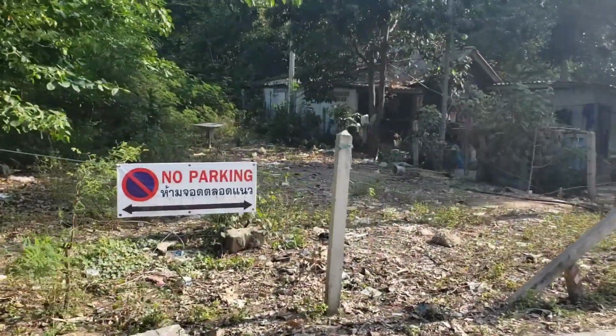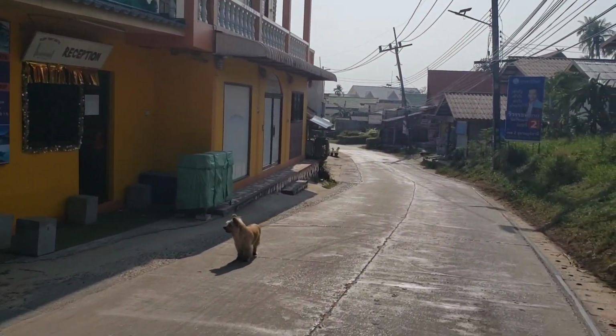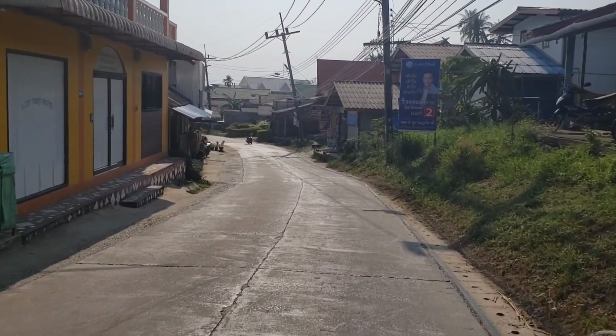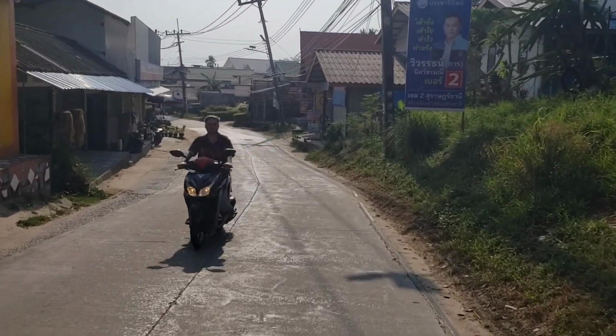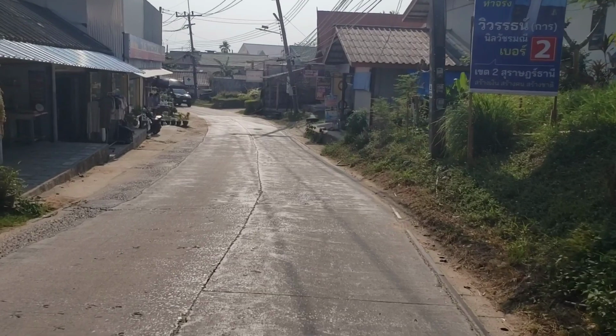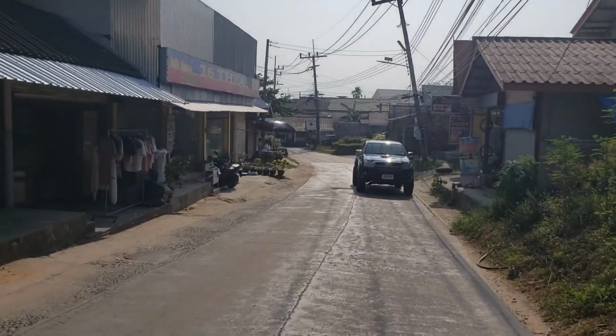Some trash ready to be raked up and burned. People do burn their trash around here. It's really kind of awful. Okay, I'm gonna pause until we get to the cafe.